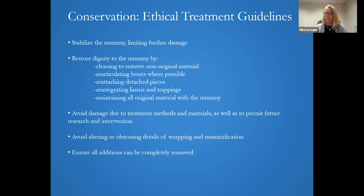In the past, irreversible adhesives or other harmful materials were used to treat mummies, making them less stable with time and preventing research on materials of mummification now and in the future. I will not be the last person to study or treat any mummy, so I need to make it possible for newer methods in the future to be used.